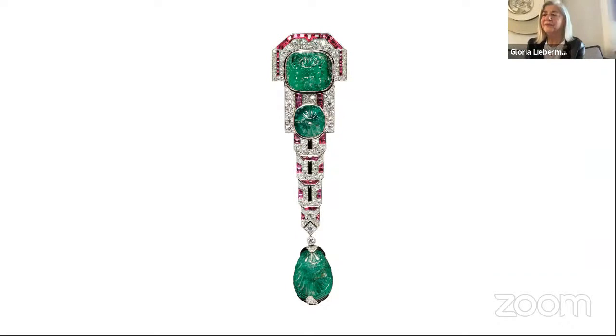Yeah, I mean, the carved emeralds are fantastic. It easily could have been with the Boucheron at the same show. And I would want to wear that just right on the shoulder as an epaulette. It's an epaulette. It's wonderful. And you will see that theme of carved emeralds again and again. And I think, John, you picked some carved emeralds that we saw. I certainly did. You will see that theme.